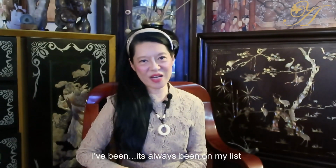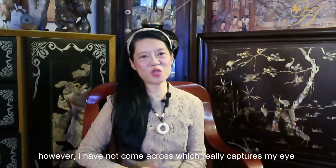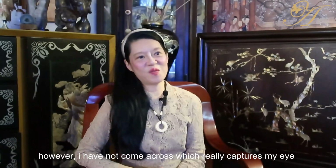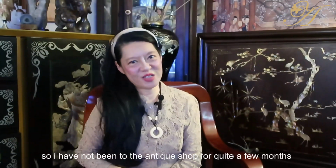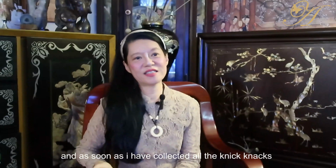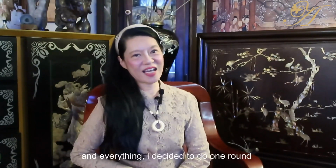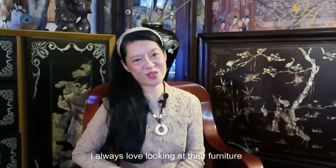It's always been on my list and my dream to own a folding screen. However, I have not come across one which really captures my eye. It's either too simple or there's something about it that is not right. I haven't been to the antique shop for quite a few months, and as soon as I had collected all the knickknacks, I decided to go one round outside to have a look at the furniture, because I always love looking at their furniture.